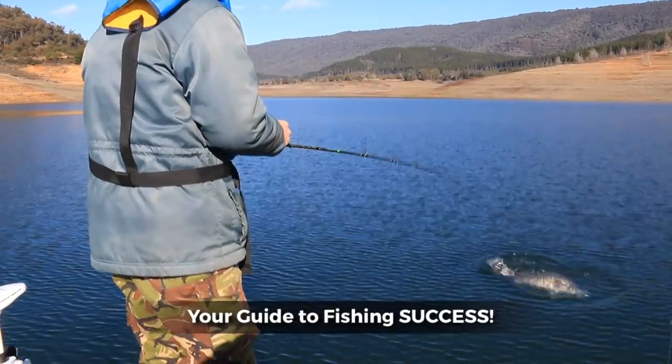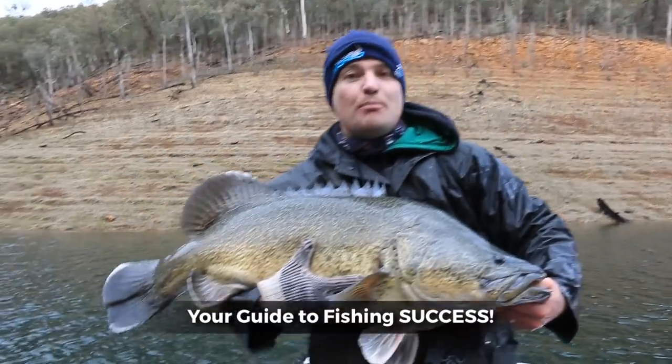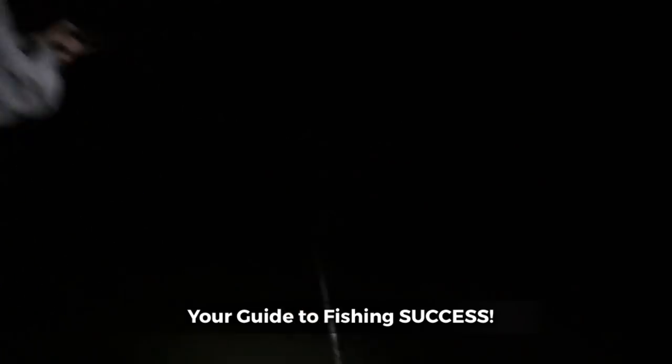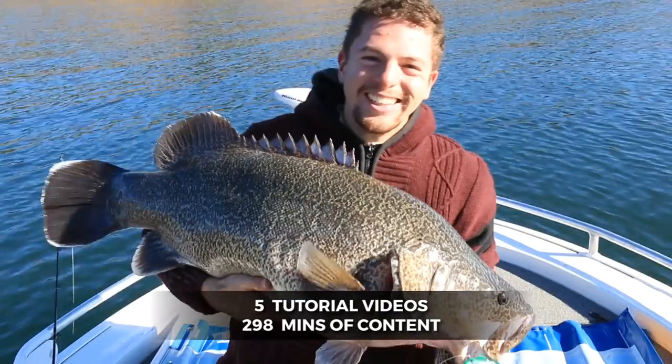Oh yeah. You're going now, you're going. This is a very big fish, a big cod. Oh, isn't it? Look at that. Look at that for a Murray cod. Look at this beast. Yeah, serious.